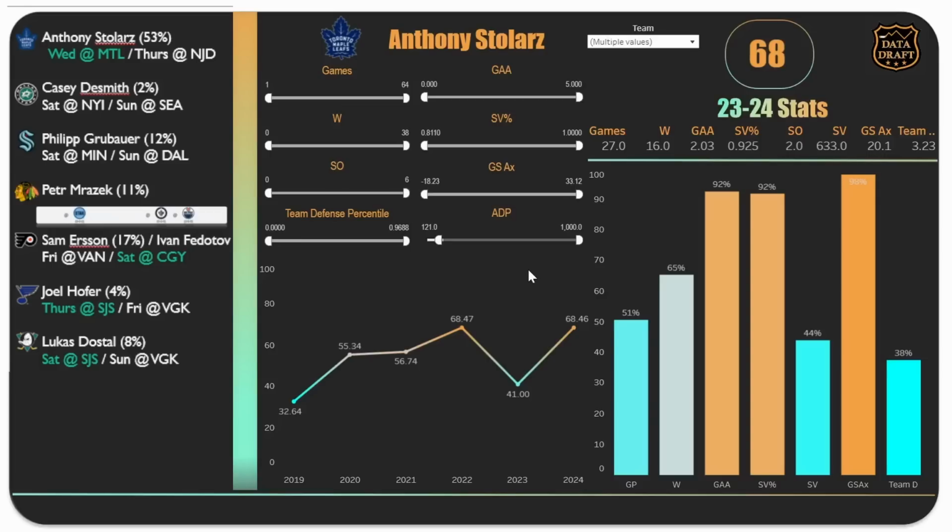and this is a guy who's pretty much been an excellent backup wherever he's gone. Had this one drop-off year, but backed up last year with the Florida Panthers, who ended up winning the Stanley Cup. .925 save percentage last year, 27 games, 2.03 goals against, and his goals saved above expected 98th percentile there.